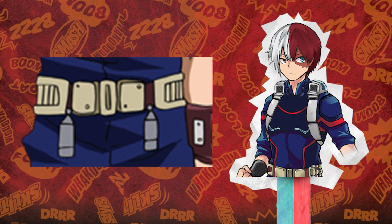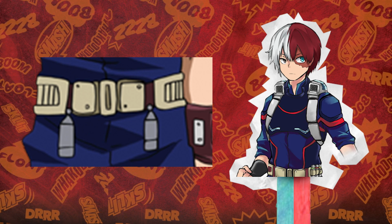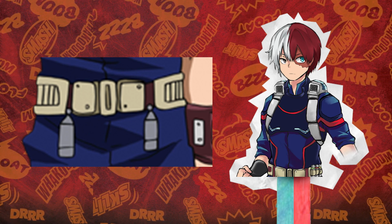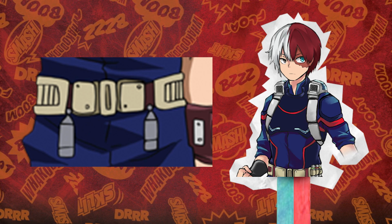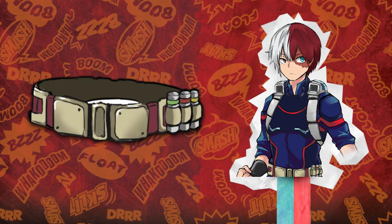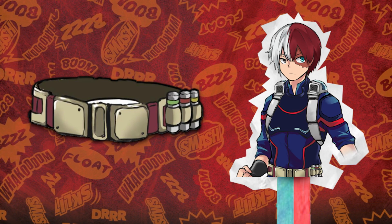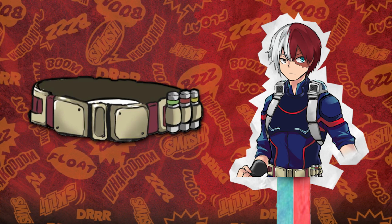Todoroki's utility belt seems pretty lazy. He just has items dangling out on little wires that could easily break and leave him without those medical supplies that he carries around, so it's about time that he gets a better, more professional belt. His new utility belt is redesigned to prevent items from dangling out, and now his vials are actually color-coded for convenience, so he knows what's in them before handing them out.